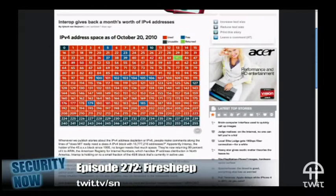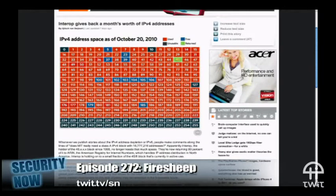It looks like a bingo chart. It does. 179 and 185. And then there's a bunch of unusable ones, 127 and 224 and up. Yep, 224 and up. And of course, 10 is unusable. That's the whole 10 dot RFC 1918 reserved network. Right. And interestingly, despite Interop doing this, which was very nice, what it bought us was 1 month.